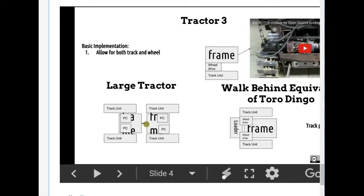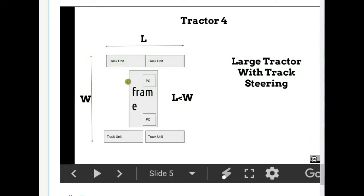Because typically what happens for turning is you use two cylinders, one on each side, and you basically bend the machine so you can steer. And maybe we can actually do that without even those, which would make this very, very simple to implement in practice. So that's interesting. Now, what are some other options?